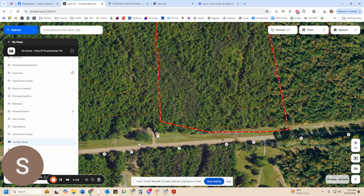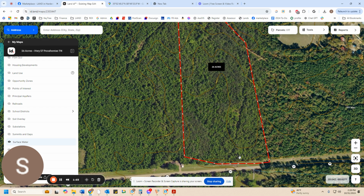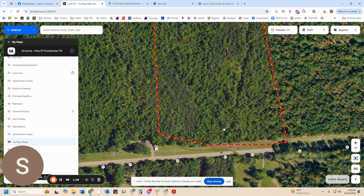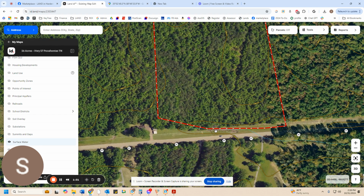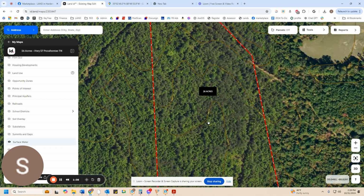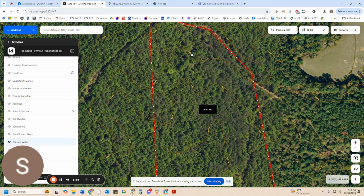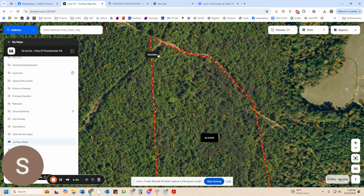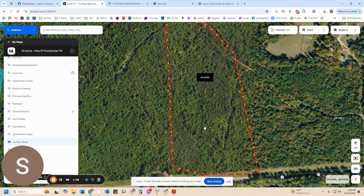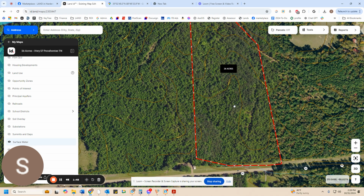There's power running along the road, a new water meter with water provided by Selmer Water Department, and there's natural gas available. The topography of this property is pretty flat. It kind of goes uphill from the road slightly. You can see it's 420 feet of elevation at the road, goes up to 440, 460, 480, and then at the very back property line, there's a part that goes 500 feet. So slight elevation going up the property, but lots of flat areas.